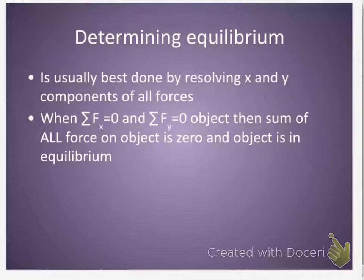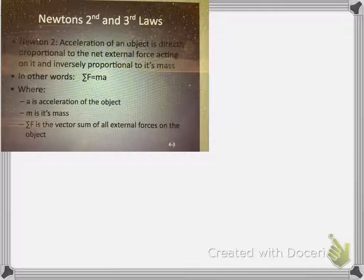Those are mostly the kind of problems we've been doing up to now. We've mostly been doing problems where the sum of forces on the x-axis is zero, sum of forces on the y-axis is zero. And that gives us the hook into the problem. So whenever we have sum of forces equals zero, it's at equilibrium. We're now going to start doing problems where objects are not at equilibrium, where they are experiencing acceleration. Objects at equilibrium have zero net force.